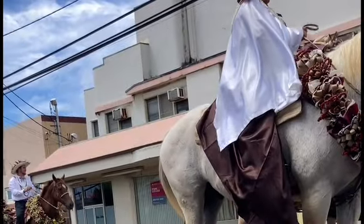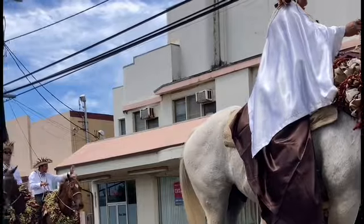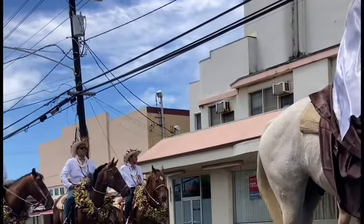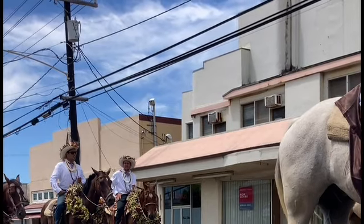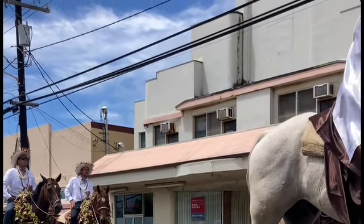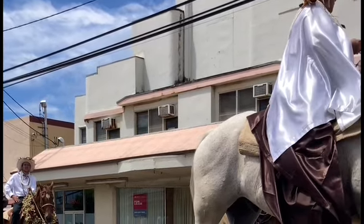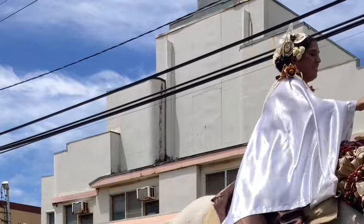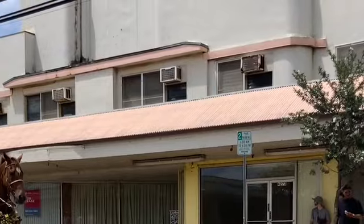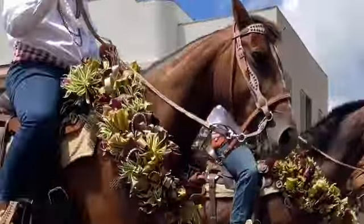Remember, Ni'ihau is a privately owned island by the Robinson family. And it was a sheep ranch. And it does get very cold there, and wool blankets, although sheep are not native animals, the missionaries that bought Ni'ihau used it as a sheep ranch.